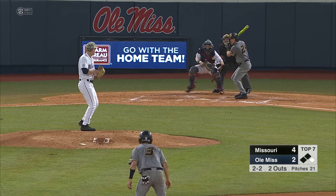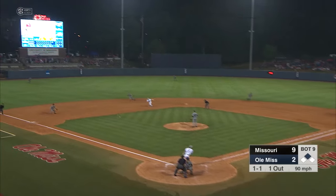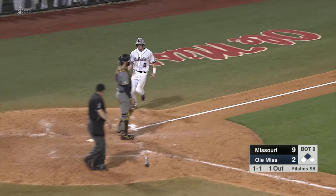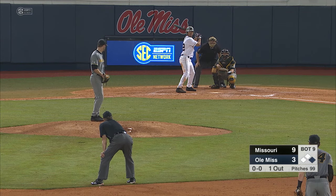Stokes trying to minimize the damage. And with a fastball. Ground ball left side, base hit through the six-hole. Golson going to try to come around to score. Missouri will concede that run with no throw to the plate. An RBI. Tim Rowe, 1-for-3.